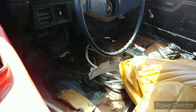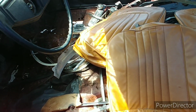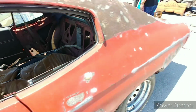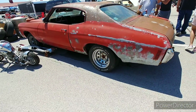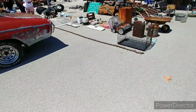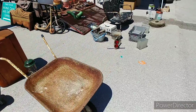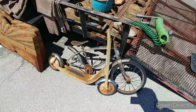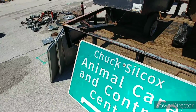I saw this car yesterday when I came over here to do a live. It's a Chevelle, man. Oh, it's, I think it's a Grand Prix. I was out here yesterday, and I think we got more vendors today. It was not that many yesterday.